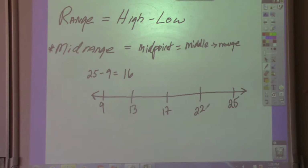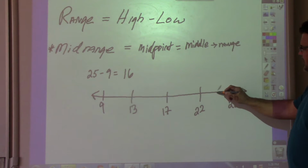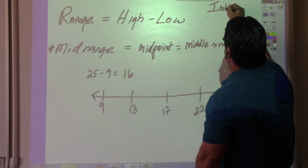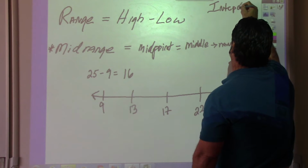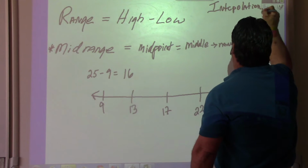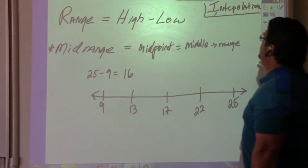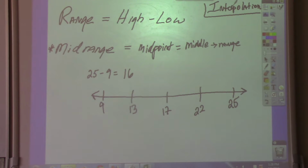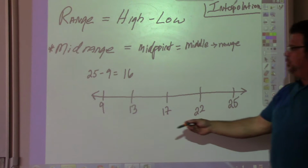And see, you can keep on going, and eventually you'll have little bitty hash marks. This is called interpolation, not interpretation, interpolation. Interpolation is used in engineering. So the mid-range was 17. Then you just take the mid-range of the mid-range of the mid-range, and you keep finding the middle of the middle of the middle. That's what interpolation is.